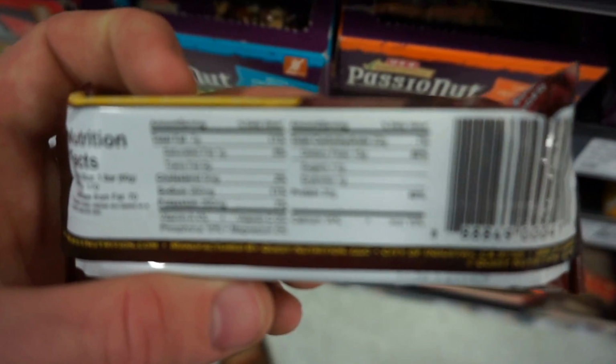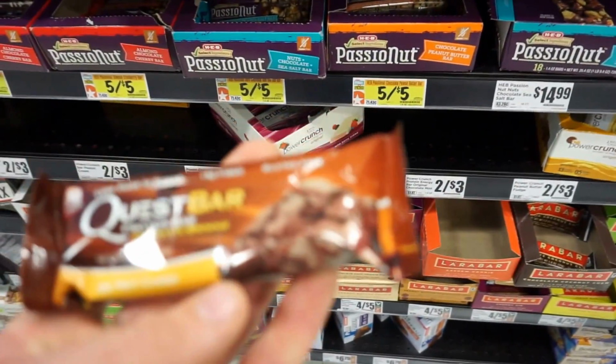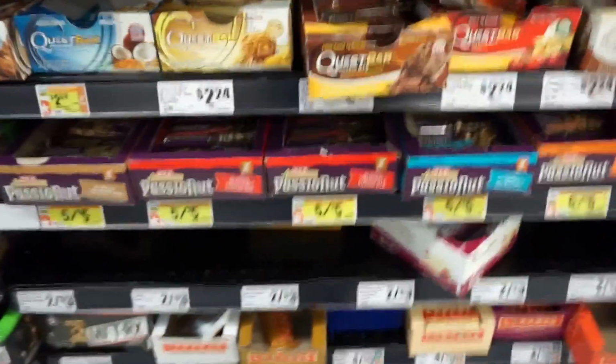So, it's got 20 grams of protein, and less than 1 gram of sugar, which means that they either sweeten it with stevia or Truvia. And so I'm much happier with that than having a ton of sugar in my system.